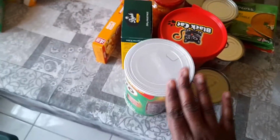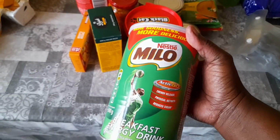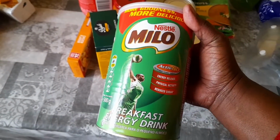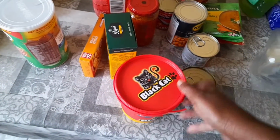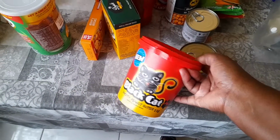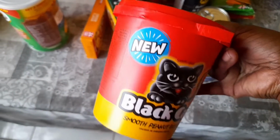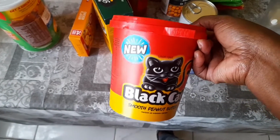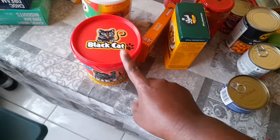Let's go over here. This is Milo. I bought this one. It's cold, it's winter, so we're continuously warming up ourselves, so we're using this one. Then for the bread, we use Black Cat peanut butter. And I really like it because when you take it with bread, you get full so quickly. And they're saying it's new. Have you realized that peanut butter these days is very smooth? It's no longer that hard. So I am liking the improvement of this thing.